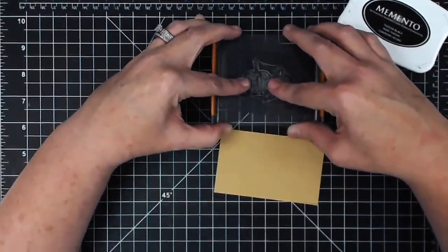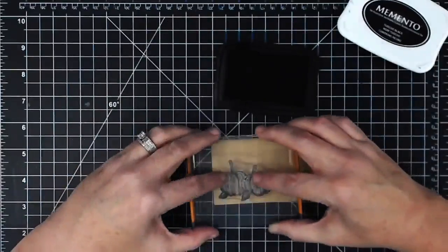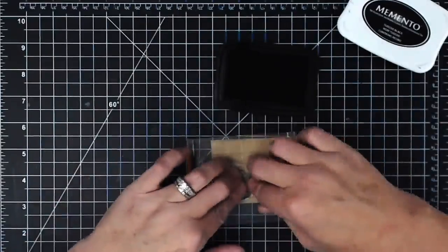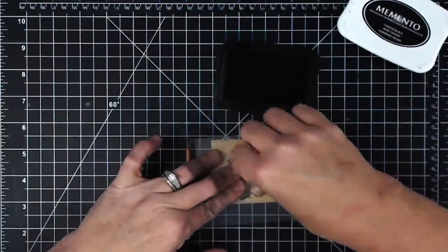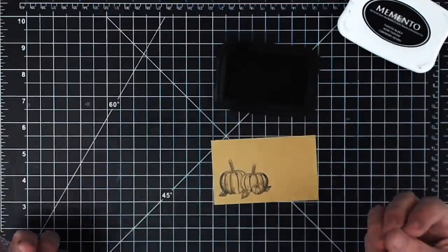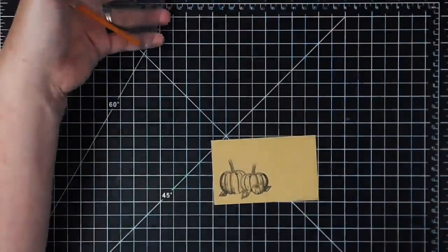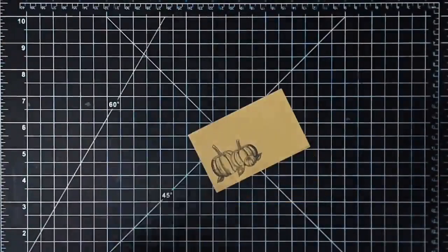So I'm going to stamp it, and you might think this is crazy, but I'm going to stamp it on some lunch bag cardstock. I'm actually going to stamp it on a darker color than white. But I found that when you do this and you color with the alcohol markers, you get this rich, really pretty color from it. So that's why I'm doing that. All right, so we stamped it. Now it's time to color it.